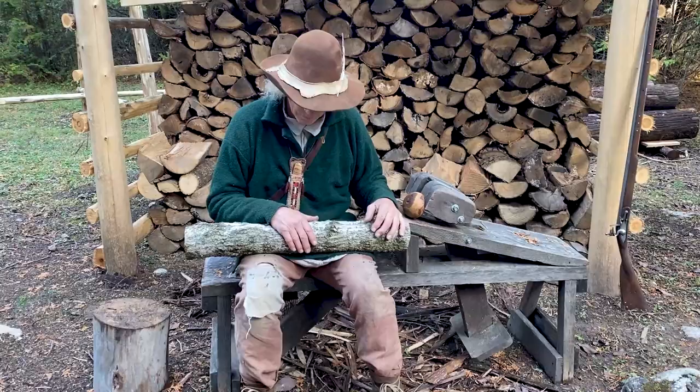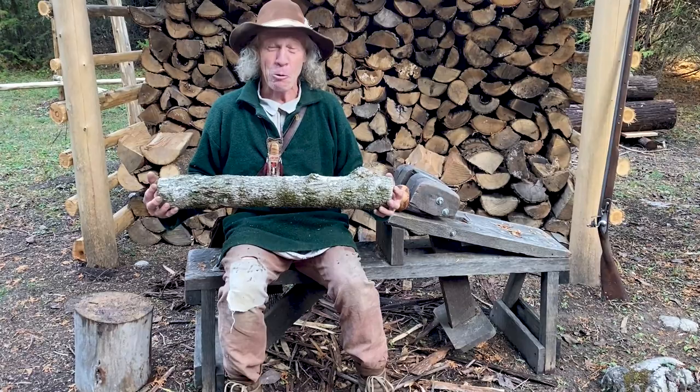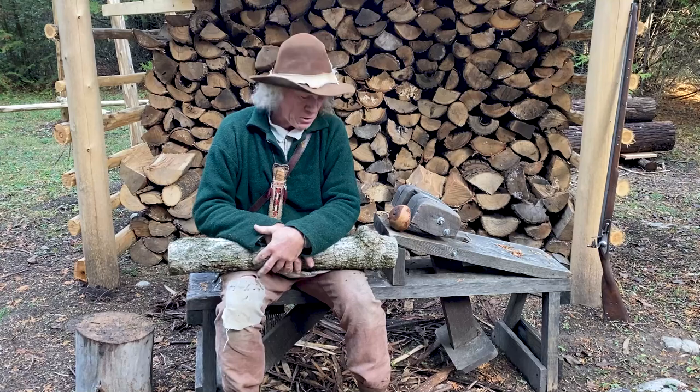I finished up the mortar, and now I'm working on the pestle. It doesn't look like it yet, but hopefully it's going to. It's one heavy chunk of sugar maple here. My entire life I've spent in trees, and to say they fascinate me would be an understatement.